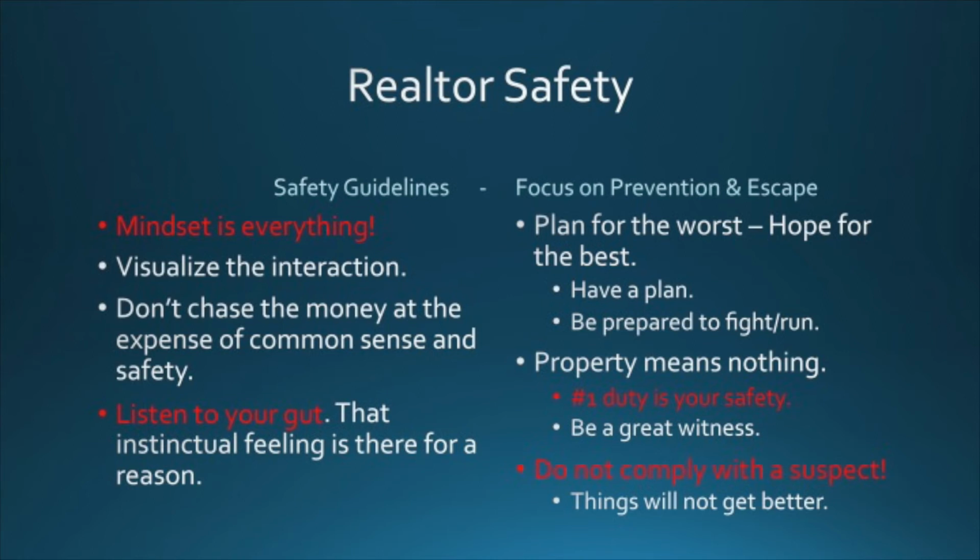And then with that, be prepared to fight and run at any time. And that preparation is not just the mindset issue, but it's also in how much stuff we're carrying or how we're dressed. So now, as I said at the beginning of the presentation, property means nothing. Your number one duty is to your own safety. You have no legal duty to protect the property that you're showing or holding an open house with. It is strictly your duty to protect yourself and be a great witness.